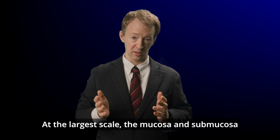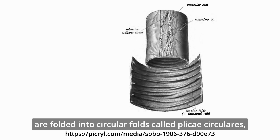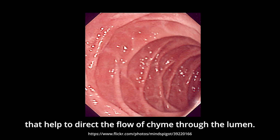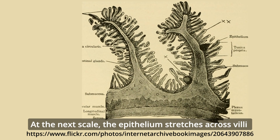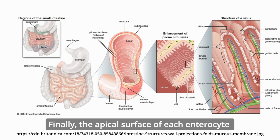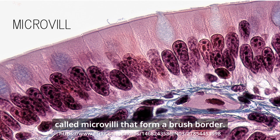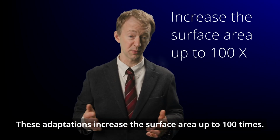At the largest scale, the mucosa and submucosal layers of the small intestine are folded into circular folds called plicae circularis, or valvulae conniventes, that help to direct the flow of chyme through the lumen. At the next scale, the epithelium stretches across villi at a density of 20 to 40 villi per square millimeter. Finally, the apical surface of each enterocyte contains over 1,000 microscopic projections called microvilli that form a brush border. These adaptations increase the surface area up to 100 times.